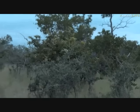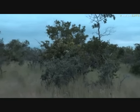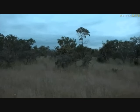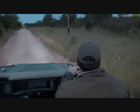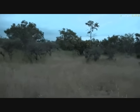He's probably taken one step and he's vanished behind that thicket. So I'm going to try just go a little bit forward and see if we can find a better angle. He does have a little friend with him. He's got a smaller, younger male that is just in front over here, but he's also hiding from us on the edge of the road. Now let's see if we can see this beautiful gentleman of an elephant.